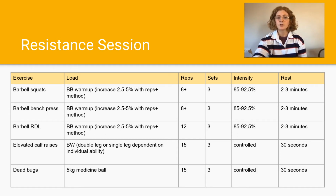The method we have used for selecting rep range is based on the age and experience of our athlete. As we have previously mentioned, our athletes have only recently started using resistance training. So we have chosen the Reps Plus method to identify both the appropriate load and rep range for general strength and hypertrophy. Our first set for barbell exercises will be bar only with an 8+ rep range.